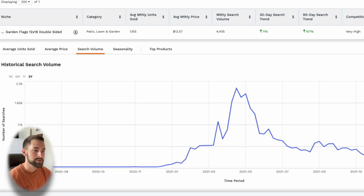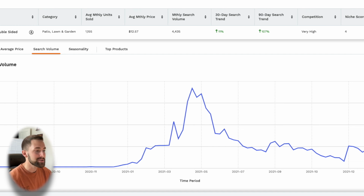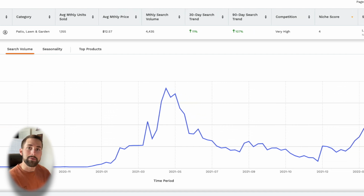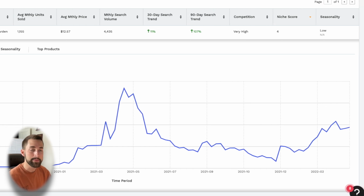Jumping down to the historical search volume trend, we can see that there's been minimal change. It's increased ever so slightly, but it's not that dramatic rise in demand that we're always looking for when we're trying to enter the market at the right time.